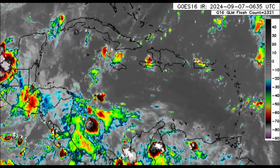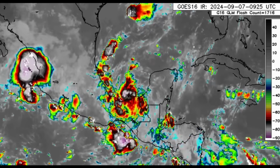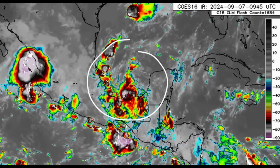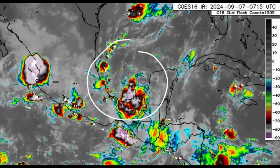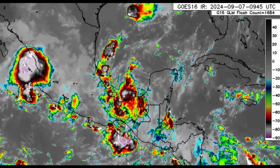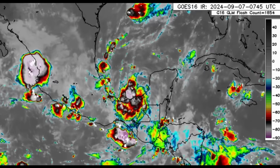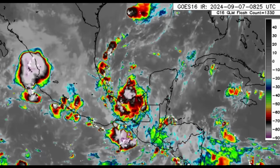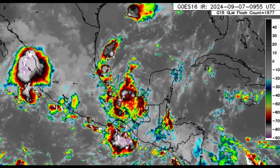And as we look more towards the Gulf of Mexico here, switching a bit further west, we can see all that convection in the southern Gulf associated with the disturbance. And again, there is the tail end of that frontal boundary, which will help to enhance all of the moisture in the area to make the environment a lot more conducive for tropical development.